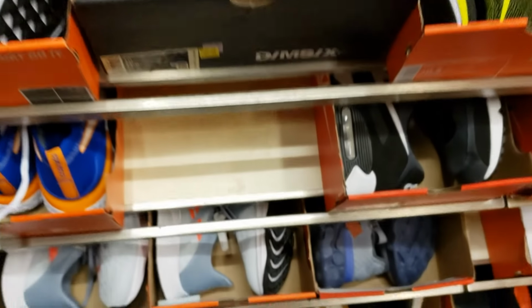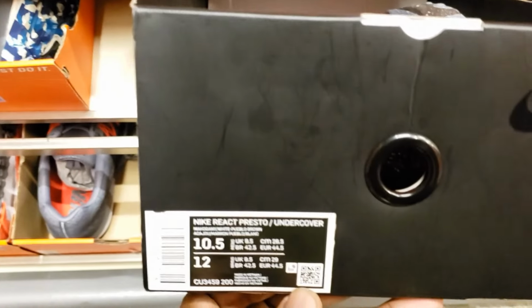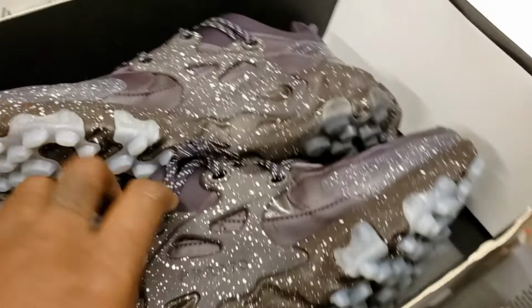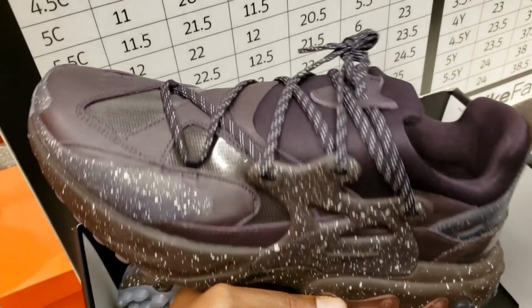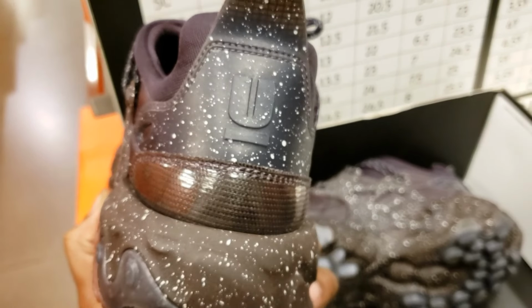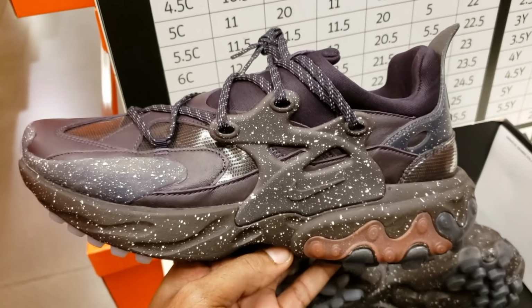But look what I found here, bruh. This is something I talked about in a sneaker news. The fact that they have them here, that's fire. The Presto React Undercovers. Let's pull these out the box real quick and talk about these. Now, these right here, I did on a sneaker news video recently. They look different, bro. Presto Reacts. This is the Undercover collab, size 10. As you guys can see, that U right there. Cop, pass, fire, trash.